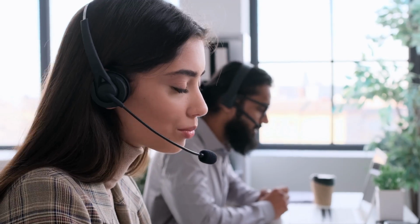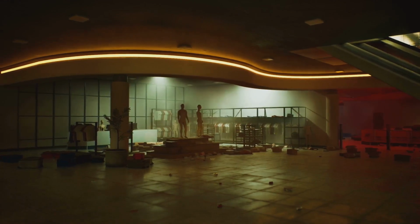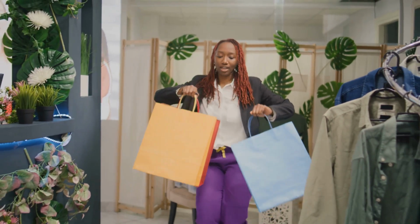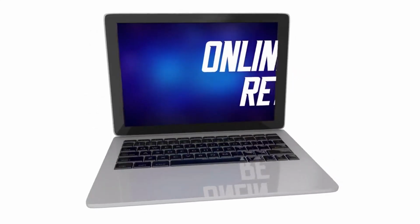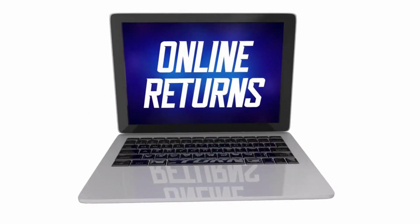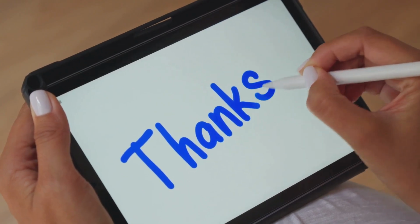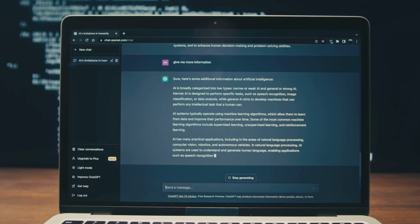Next, customer service. Imagine walking into a store where nobody greets you or answers your questions. Not great, right? The same goes for online shopping. Excellent customer service can set you apart from competitors and keep people coming back. Here's what you can do. Respond quickly to inquiries. Nobody likes waiting. Offer clear refund and return policies to build trust. Personalize your interactions. A simple thank you for your purchase, name, can go a long way. Pro tip: consider using live chat software or chatbots to provide instant assistance.